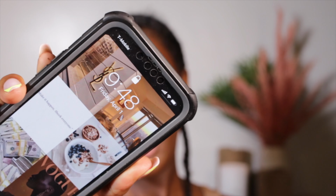All right, y'all. It is 9:48 and I'm ready to go to bed. I'm ready to wash this off and go to bed. Now, is it one of my favorite faces? No. Like, girl, you see that I don't look that good. You see it yourself, I see it.